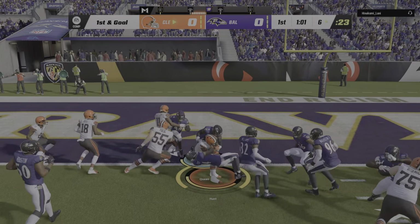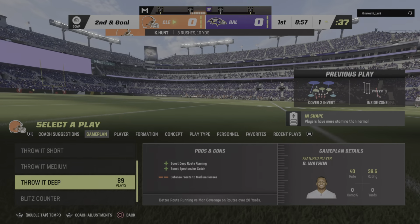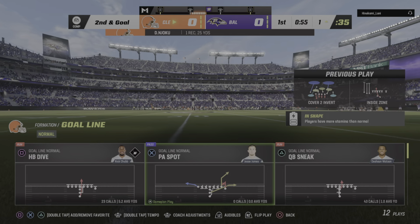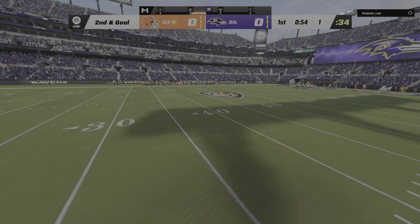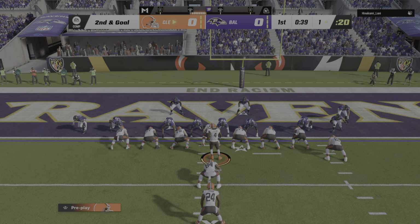Hunt trying to go up the middle. A good run of 6 yards there, gets him closer to the goal line with second down coming up. As long as you've been the air attack, has gotten him down here, but now is where you start to lean on that running game. That's a good pickup there on first and goal.